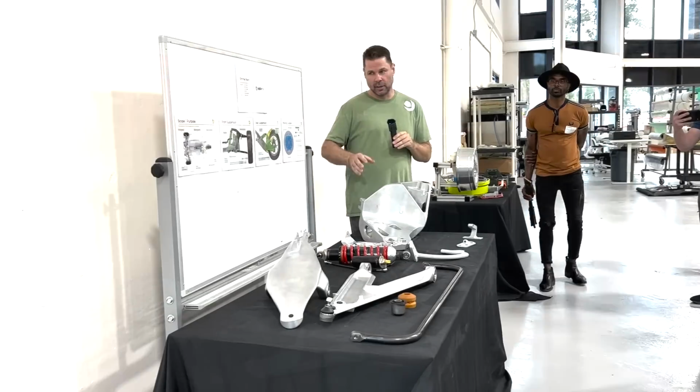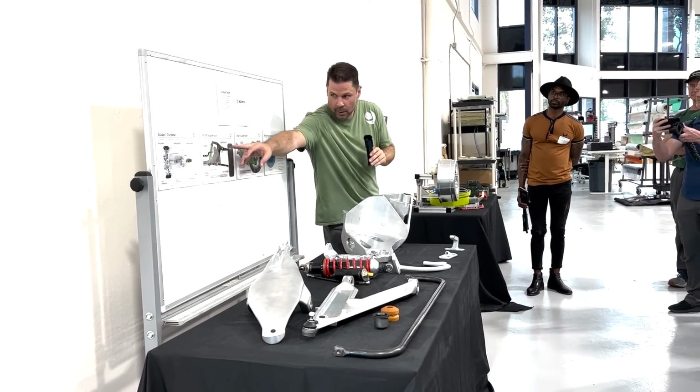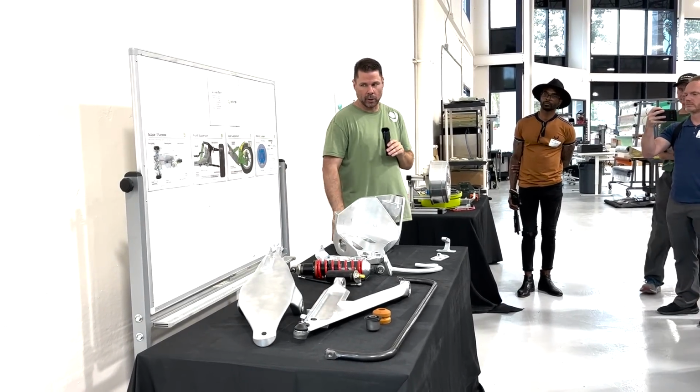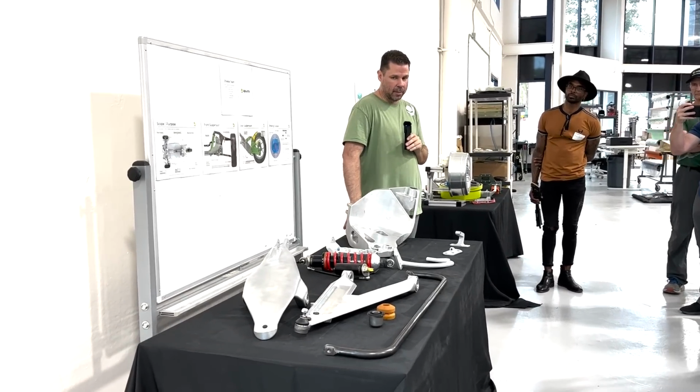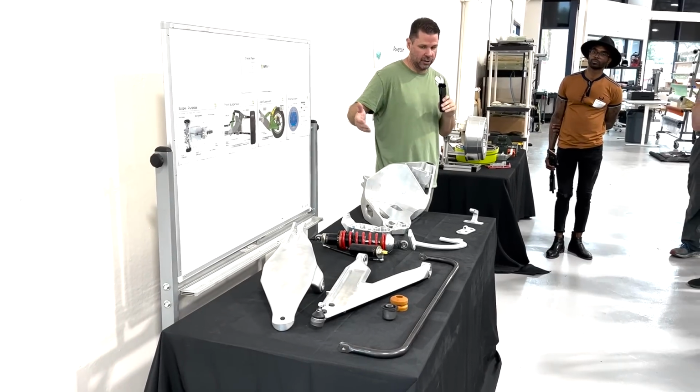A big thing that we did in the front suspension is we obviously made the suspension much more aerodynamic, so air can flow through the upper and lower control arm. We also added a sway bar, and now everything is kind of production quality, automotive bushings and such.